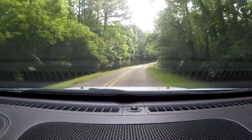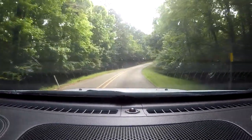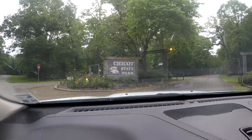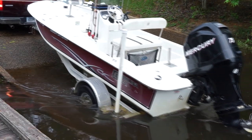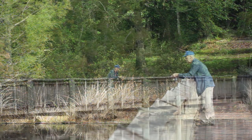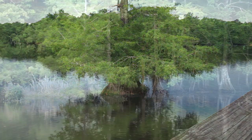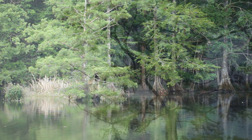As you head north out of Ville Platte, you'll start to notice the flat land starting to roll into small hills. Chicot State Park is a place for everyone who loves the outdoors. You can bring your own boat, rent a canoe, or just hang out on the fishing pier. A man from Texas wasn't having much luck this day, but still loves to hear the sounds. The cool, clear water has yielded record catches for some.